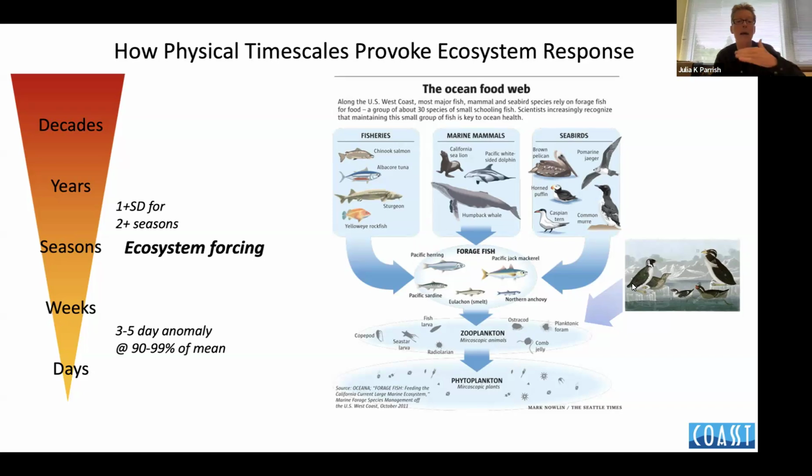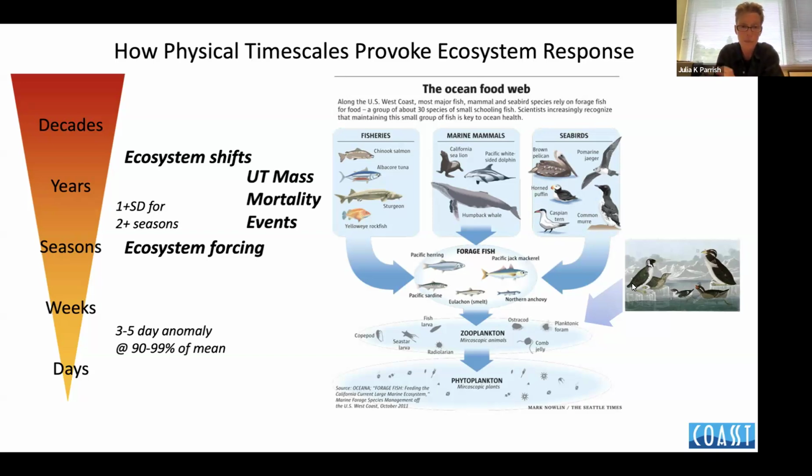And so here, when we get up to these long-term impacts, I really like to think about ecosystem forcing and how those long-term heat waves are changing the ecosystem, right? Shifting the ecosystem to shifts that may last years to even, I'm going to argue by the end of this talk, decades. And I think that this is happening through upper trophic mass mortality events. Undoubtedly, there are those going on in fisheries, but it's a little harder to figure those out. It's slightly easier for us to figure out what's going on with marine mammals and seabirds in mass mortality events.